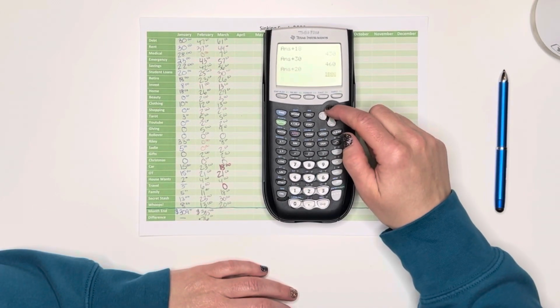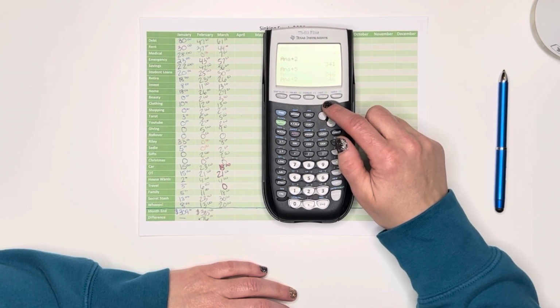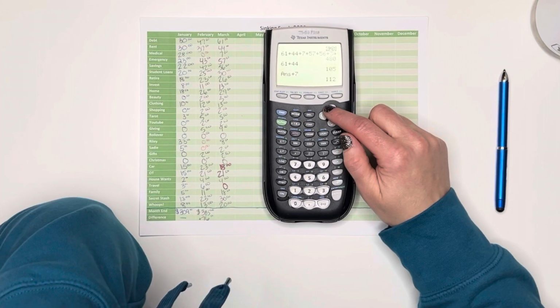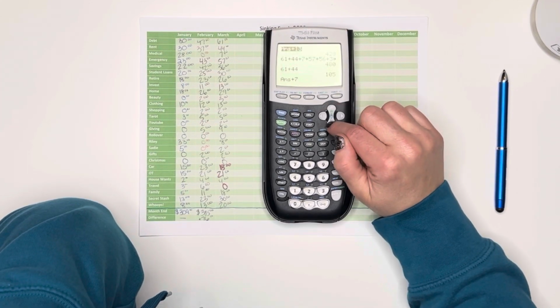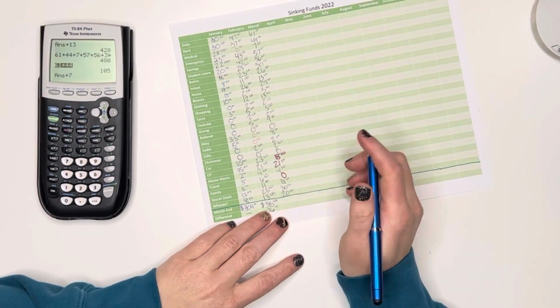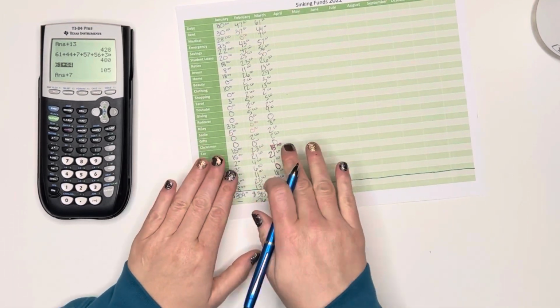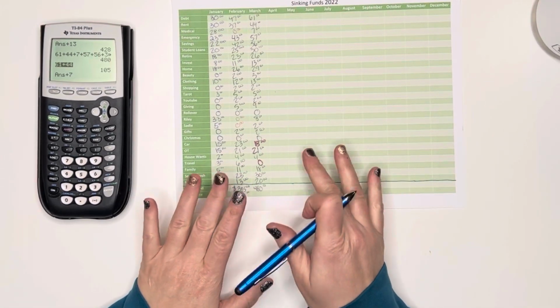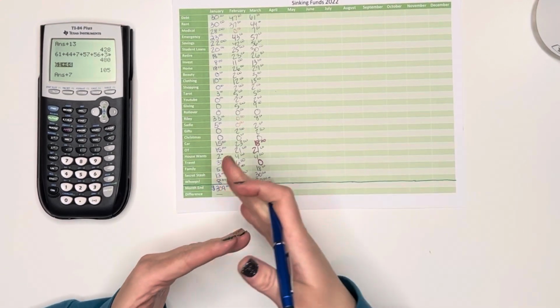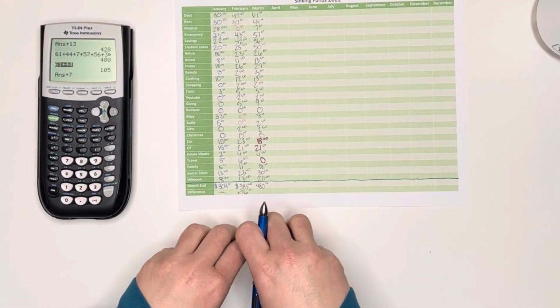Okay, so I got 480, and I'm going to scroll up real quick. I think I should have written down what I had before, but I think I had the same. Although now I'm not sure. Yeah, 480 right there. Okay, so we're ending the month of March with $480 in our sinking funds, keeping in mind that this does not include the money in my challenges or my change jar, my dollar jar, my $5 jar. So the total money I have is more than that, but just for these funds alone.